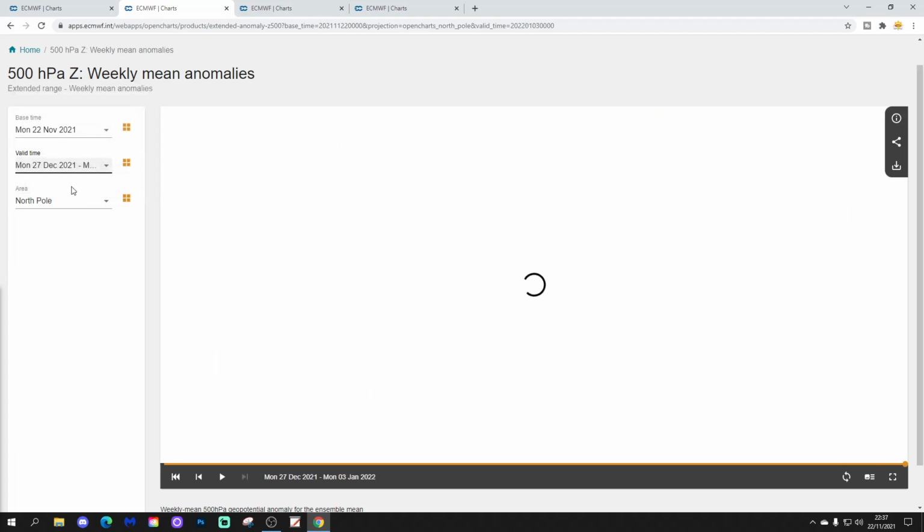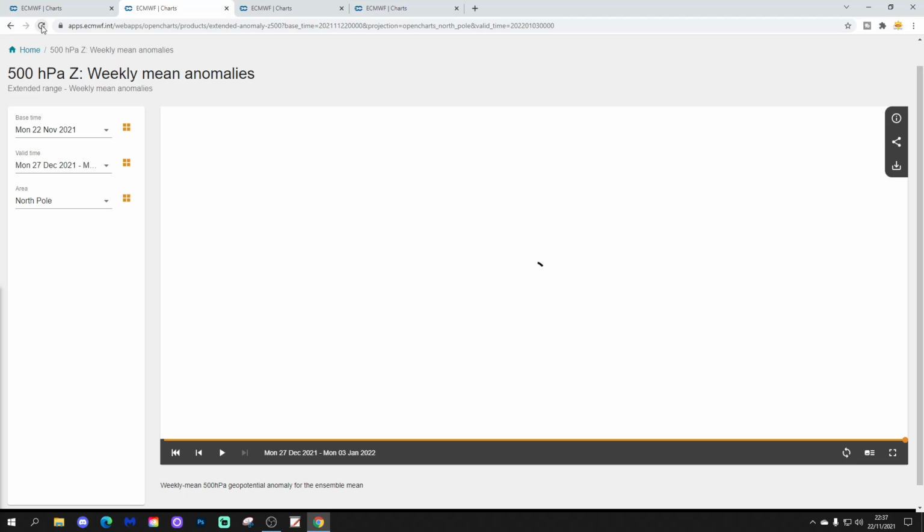The 500 millibar height anomaly looks like that. Let's hope this will load up. It might not do. Oh gosh, your website's running very, very slowly tonight, isn't it? Just talk amongst yourselves, everyone, whilst we try to get these charts loaded up. No, it's not having it, is it? Really is not having it.